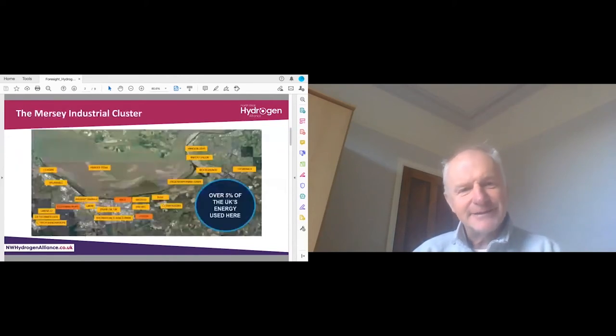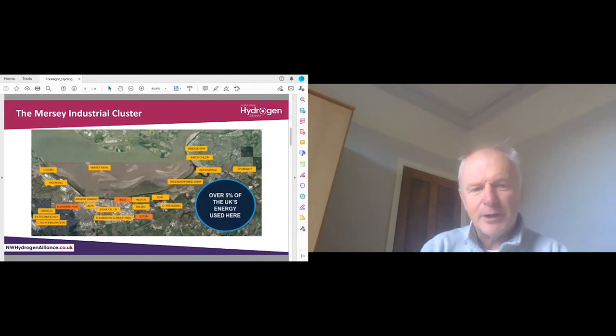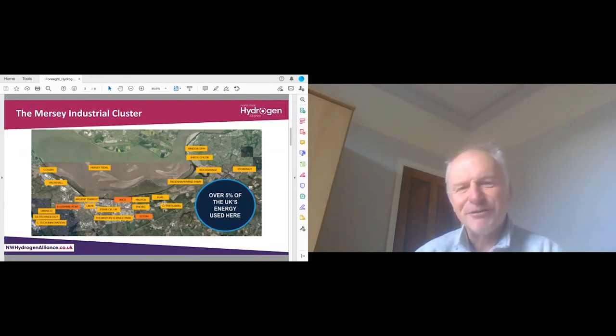This is the area that is the focus of much of the proposition around hydrogen and oil and gas infrastructure within the Northwest. Very briefly, on this slide you can see where I work. I work at a place called Thornton Science Park, which is virtually bottom middle, just adjacent, as I said before, to Stanlow Oil Refinery, the second largest oil refinery in the UK.